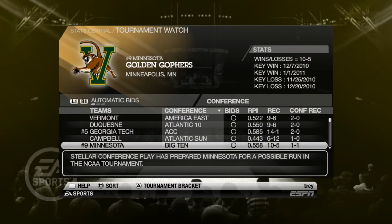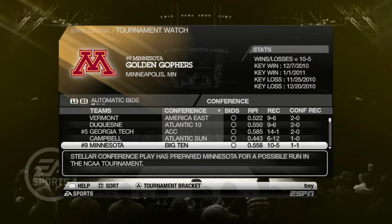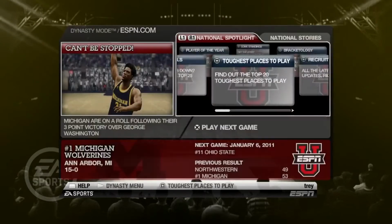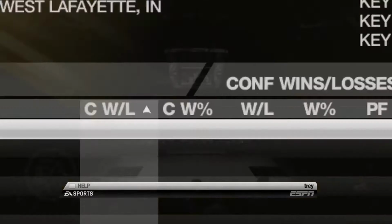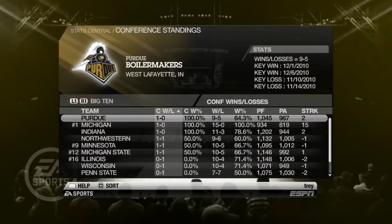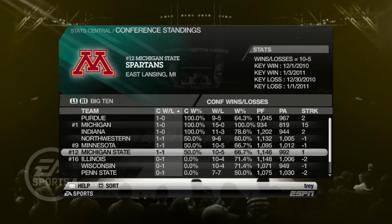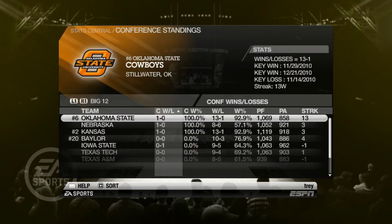Looking at Tournament Watch, they have Minnesota for some reason ahead of us in the automatic bids, even though we're undefeated and they're 10-5, as we're the best of the rest for whatever reason that is. So that's interesting, but whatever. We'll prove the doubters wrong, of course. So here's the Big Ten standings. Obviously, most people have only played 1 to 2 games so far. So we're currently number 2, right behind Purdue.